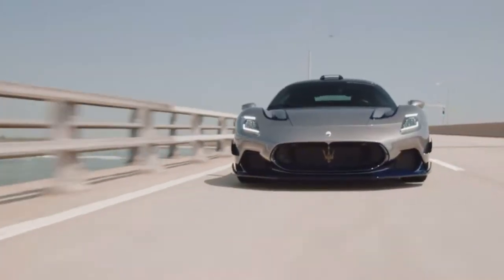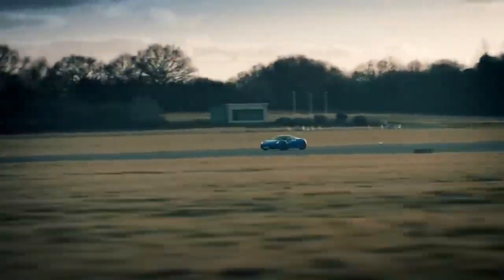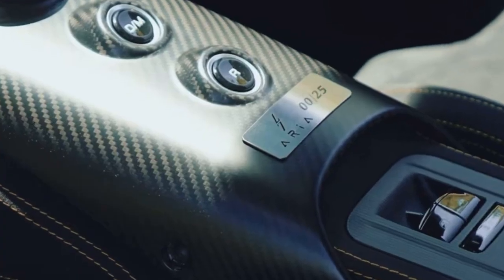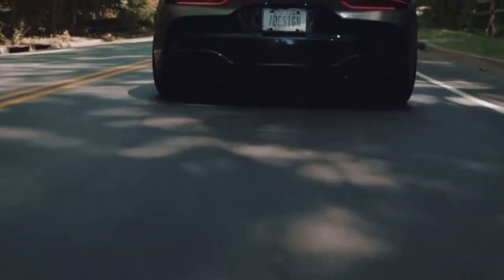But it's not just about raw power with this Maserati. They've also given it some serious aerodynamic upgrades that make it slice through the air like a hot knife through butter. And get this, they developed and launched this bad boy in just 24 months, even with all the craziness of a global pandemic going on. That's some serious dedication right there.